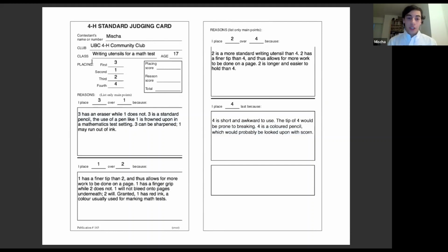I placed this class of writing utensils for a math test 3, 1, 2, 4. I placed 3 over 1 because 3 has an eraser while 1 does not. 3 is a standard pencil. The use of a pen like 1 is frowned upon in a mathematics test setting. And 3 can be sharpened, but 1 may run out of ink.